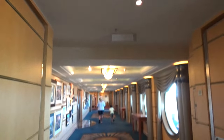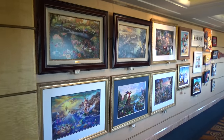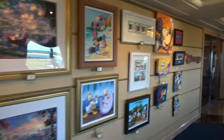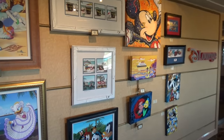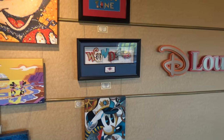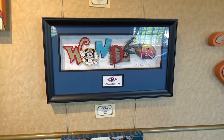There is a very small art gallery here on the Disney Wonder. It's located right outside the D Lounge on deck 4. It has some of the stuff you'll see from the parks, like your Thomas Kinkade stuff, but they do have a lot of Disney Cruise Line, even Disney Wonder specific pieces of art. They are definitely a little on the pricey side. Like, this sign, pretty cool. But is it $545 cool? I don't know. Pin set as well.